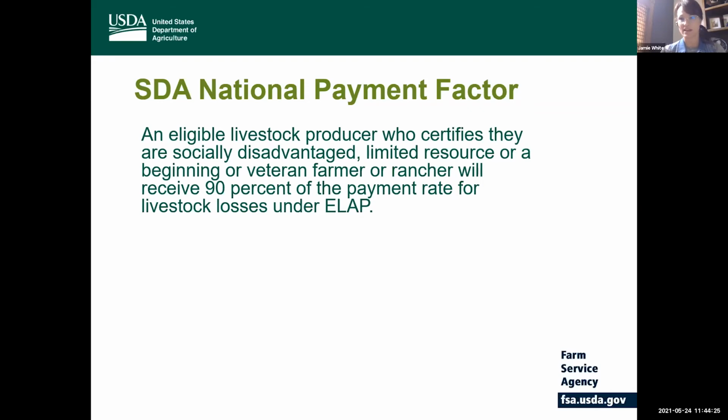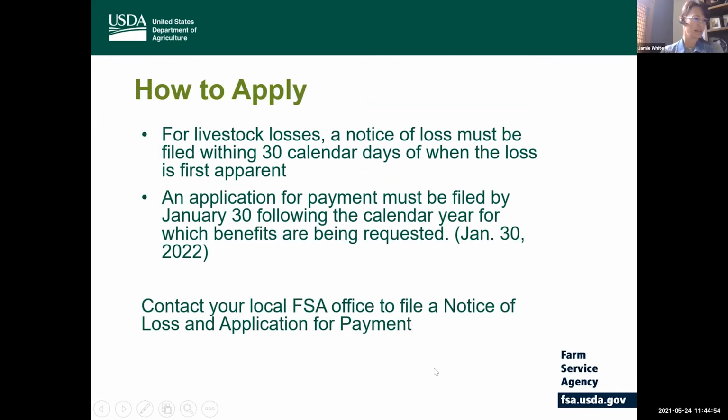So there is always a national payment factor that could come into play to ensure that there's adequate funding for all eligible and approved applications nationwide. But there is a national payment factor that does apply to historically underserved producers that would be considered disadvantaged, limited resource, or a beginning farmer, a rancher, or a veteran, and they will receive 90% of the payment rate for livestock losses under ELAP. So there is a special payment rate for those groups.